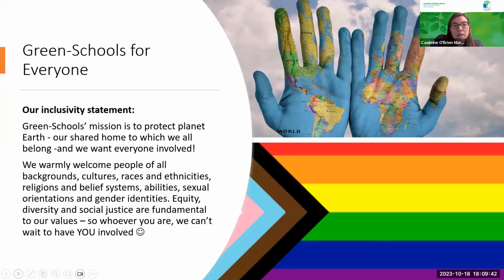So this is just our inclusivity statement, and we just want to include this to really make a point that everybody is very welcome in Green Schools, regardless of your race, gender, sexuality, religion. Like, we want to have absolutely everybody involved. So that goes for students and staff, and we hope that that will be reflected in your school as well.